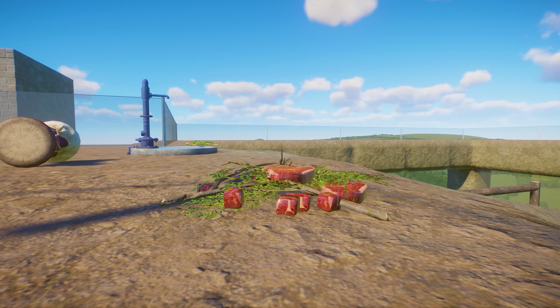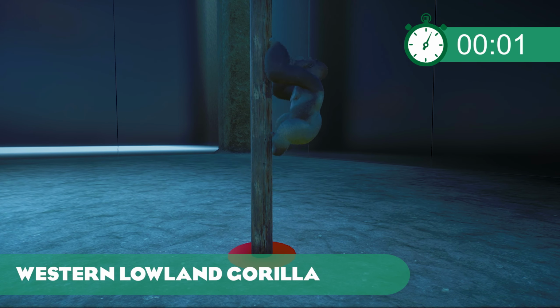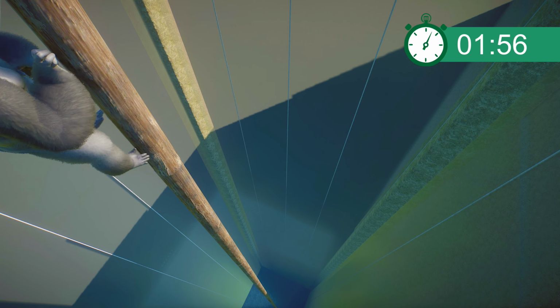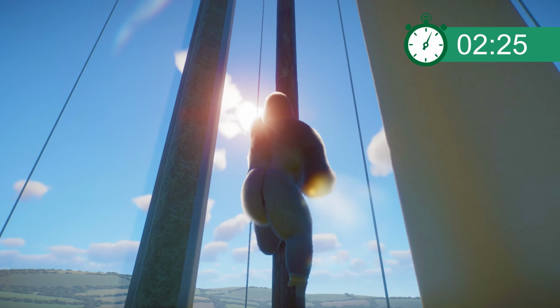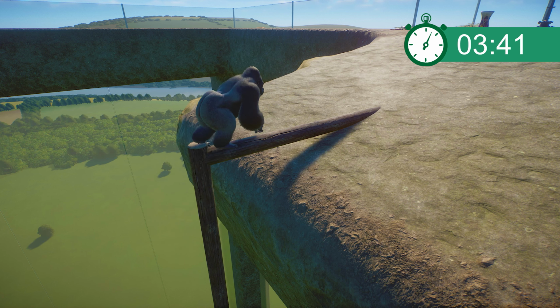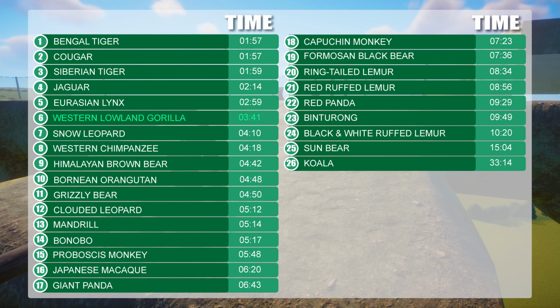And that brings us to our final competitor today. That's the western gorilla. Another big primate, so a lot of bulk to shift here up the pole. Similar to the movements we had from the orangutan earlier, wonder if they're going to get a similar time. Some confident strides though, could be quicker. Let's see. 3 minutes 41, so very good time and breaking up the cats a little bit on the leaderboard.